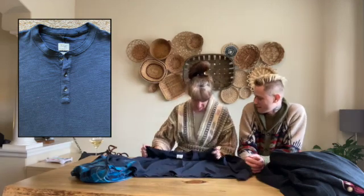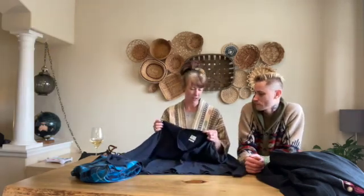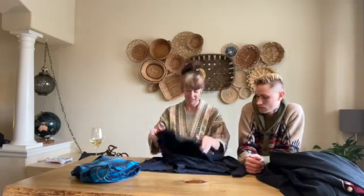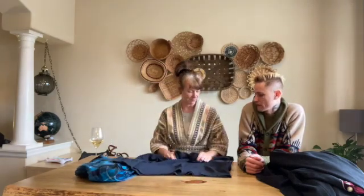So this one is a Henley, and it's got sort of a rough hem on the collar, raw hem on the collar. And then I just think it's a great basic that everybody needs to have. I love Rag & Bone.